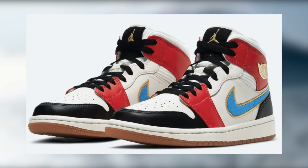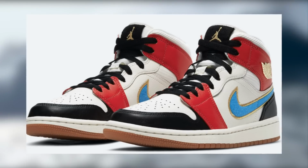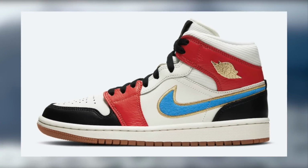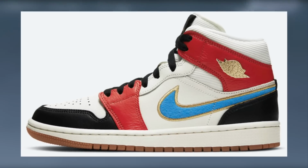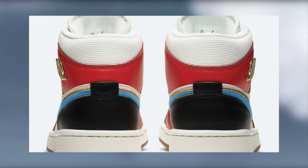I do expect these to be profitable, easy small profit at the least, and potentially more than that in the larger sizes, 10 and up. Remember, larger sizes are better for women's Jordan 1s, essentially the contrary to men's Jordan 1s. These are also expected to be a fruitful hold.